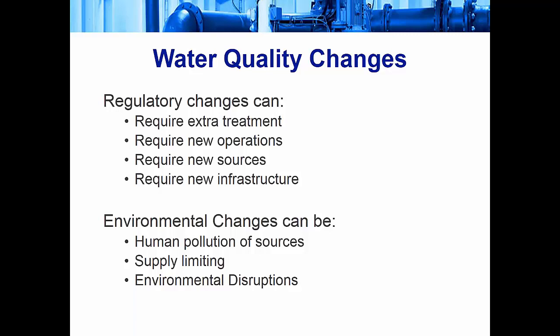It might require whole new sources of water. From an economic perspective, it's just easier to get water from somewhere else instead of trying to treat what we have. And oftentimes, any of these may also require new infrastructure to be built. Obviously, if you're getting a new source of water supply, you're going to have pipelines and pumps to move it from wherever it is to your community's utility.